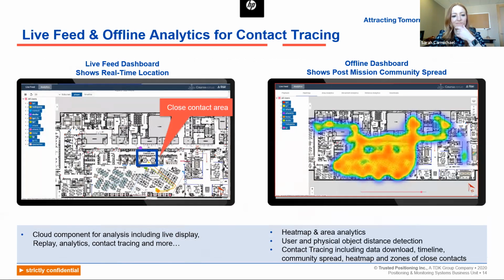Sorry, team. So don't, in a presentation, make sure that you're sharing your screen properly. Awesome.